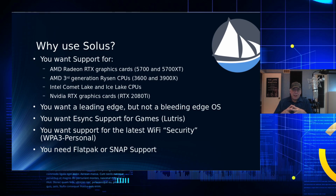If you have one of the RTX NVIDIA cards like the 2080 Ti, if you're wealthy enough, maybe you have that one or some of the others. If you want a leading edge but not a bleeding edge OS, meaning that you want some stability but you're willing to sacrifice a little bit with rough bumps, and yeah, you will have them with Solus. I have definitely had them in my experience with Solus. It does support eSync support, and that, of course, is for Lutris.